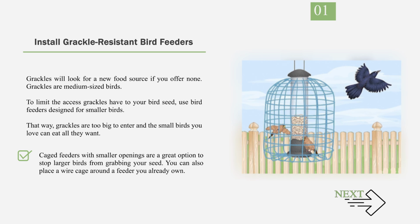Caged feeders with smaller openings are a great option to stop larger birds from grabbing your seed. You can also place a wire cage around a feeder you already own. Grackles do not like to hang upside down. Buying an upside-down bird feeder would be a great option to keep grackles away from the bird seed.